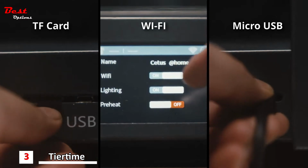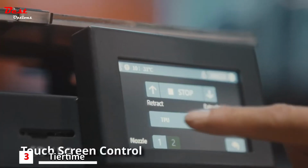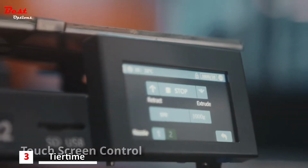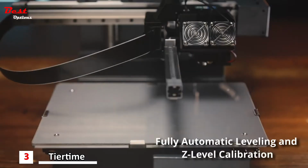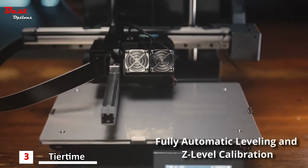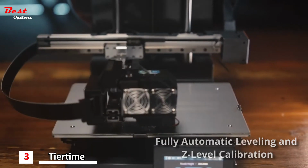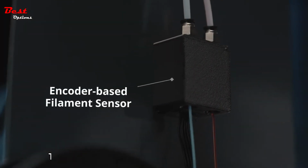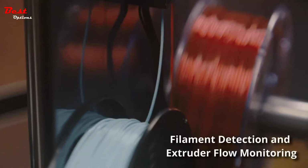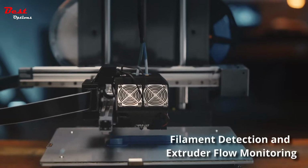You can use whichever way you want to upload models you're about to print. All setups can be easily done on the touchscreen. With a built-in sensor, Cetus 2 is able to initialize with fully automatic leveling and Z-level calibration to get prepared for any task. Equipped with filament detection, extruder flow monitoring, and power out recovery to make the whole printing process safe and easy.